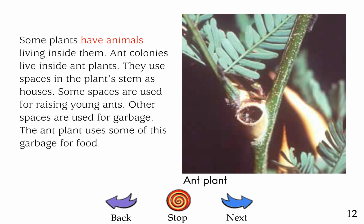Some plants have animals living inside them. Ant colonies live inside ant plants. They use spaces in the plant's stem as houses. Some spaces are used for raising young ants. Other spaces are used for garbage. The ant plant uses some of this garbage for food.